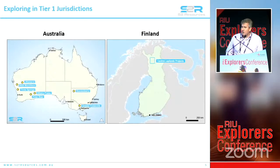I'll try and get the laser to work here. But look, we've got exposure to a number of very high profile provinces in terms of exploration. First of all, in Finland, we're exposed to the central Lapland greenstone belt. This is an area that has tier one deposits in nickel and copper base metals, as well as gold. It's also been a frontier for Canadian companies over the last few years, with a number of discoveries including one by a junior called Rupert Resources, where they've come up with a maiden 4 million ounce discovery just last year.